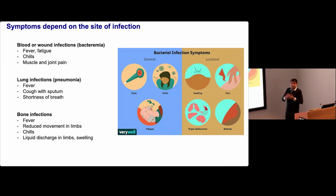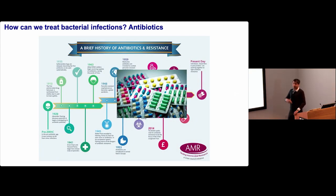So what can we do when we get infected by these microorganisms? The good news is we have these drugs, which are called antibiotics, which were developed in the 20th century by a fortuitous discovery by Alexander Fleming in London, who discovered that a mold from a fungus could kill bacteria. This led to the discovery of penicillin, which is a drug that allows us to treat microbial cells, leaving the human cells unharmed.